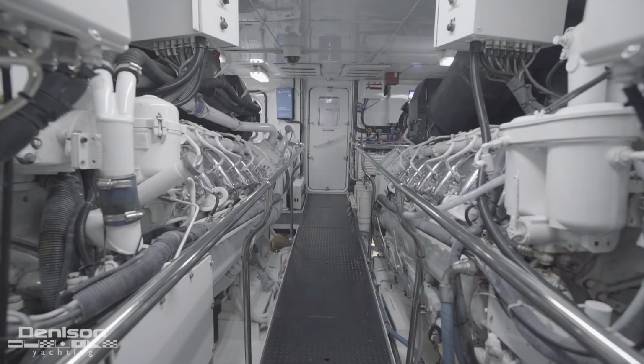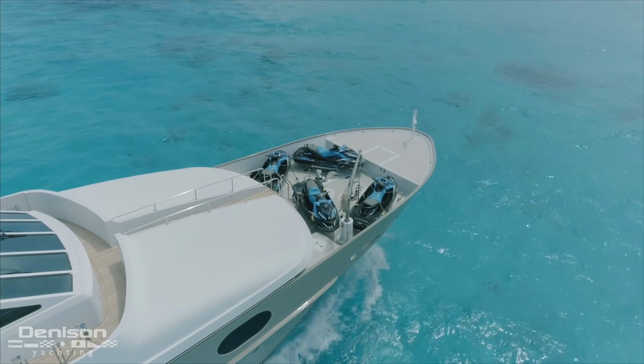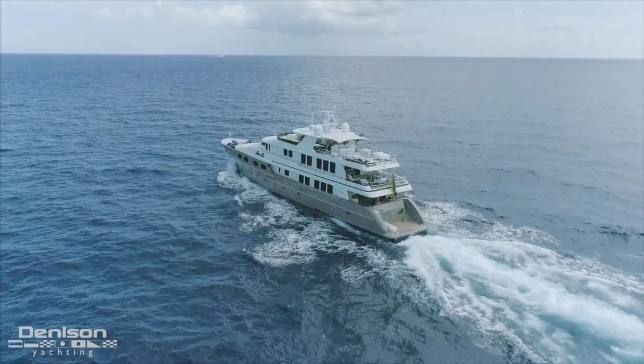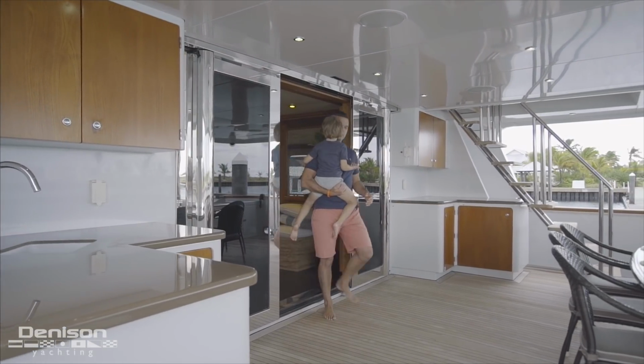With a total of 4,400 horsepower, LOON has a top speed of 17 knots, a cruising speed of 14 knots, and considering she holds 11,000 gallons of diesel, she has an expansive range. From here, we're going to start covering the main deck, starting all the way back aft.